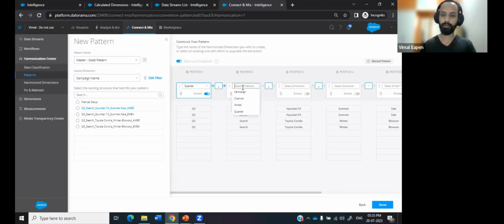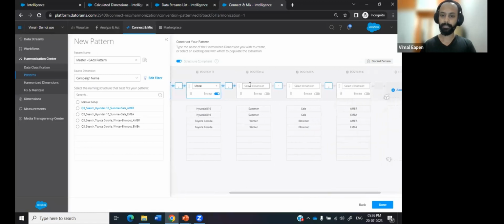So this is the quarter. This would be the channel. Here we have the model, so I'll choose the model. And over here we can see the summer and sale is being split by the hyphen, right? So that's another advantage of using this method, which is you can use more than one delimiter. You're not restricted to just using one delimiter to split all the data. So in case you had multiple delimiters, you can input that as well. But in our case here, I don't want to split summer and sale. I want to make sure that's a single thing. So I'll include the underscore delimiter.